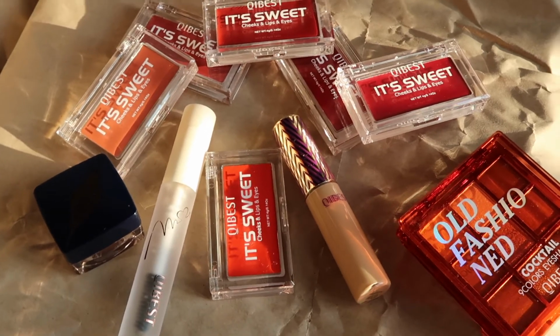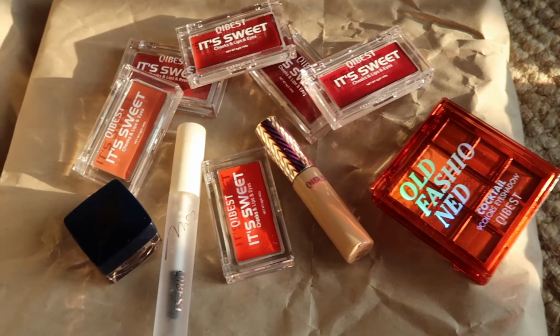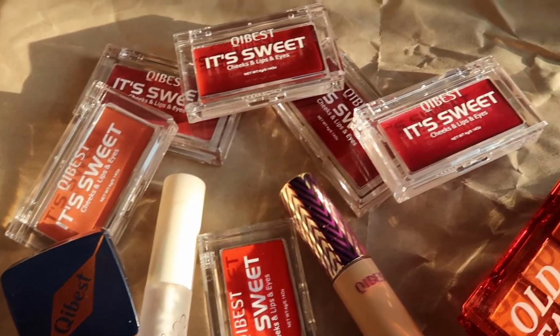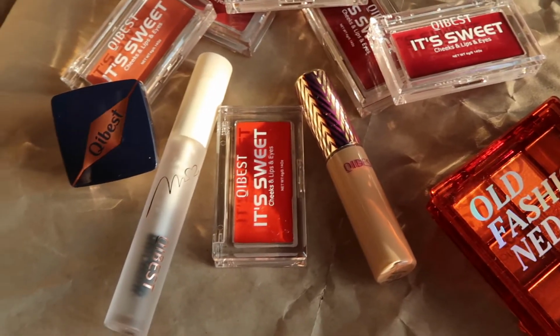In total, I only spent 30 ringgit and 17 cents. I have 12 items here. I use my coins and of course free shipping. That's very important, okay? In Shopee, you can get free shipping, use the free shipping. Quite a lot of items for 30 ringgit and 17 cents. If you go to the drugstore, you can't even buy a good proper foundation that is a branded one like L'Oreal or Maybelline and stuff like that.